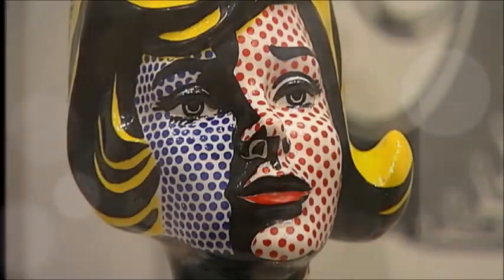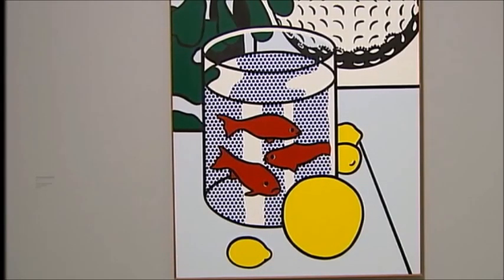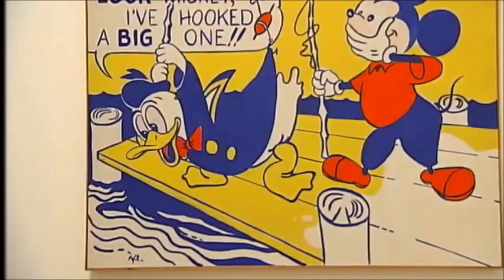People were shocked. You'd come out of this sort of very brushy, expressionist moment in American art, and suddenly you were dealing with these sort of surface-level images that were from popular culture. So the avant-garde suddenly became involved with popular culture.